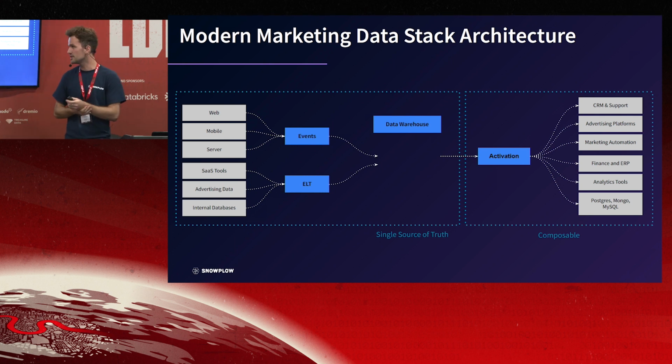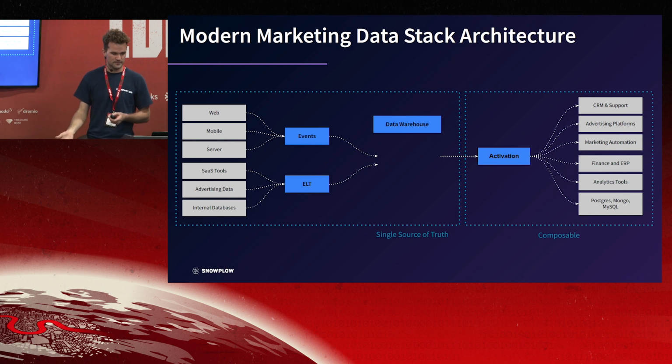So the architecture is you basically collect first party data from your website and your mobile or wherever, and you also use ELT or ETL tools to collect data, put it in the warehouse. Magic happens here, which I'll talk about, and then you activate. So you send it to your CRM or analytics tools or some sort of marketing automation platform.